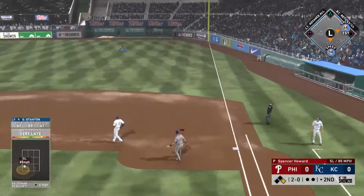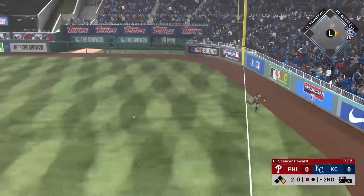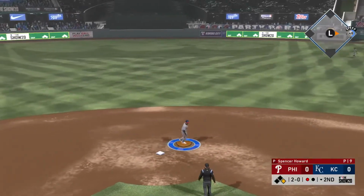High in the air down the right field line. Judge is over near the stands as he makes the catch for the first out.